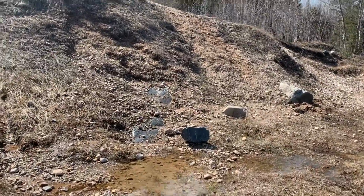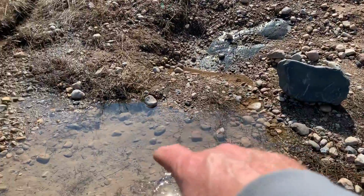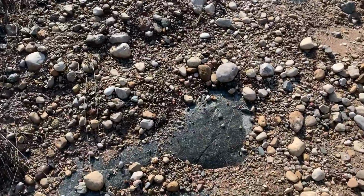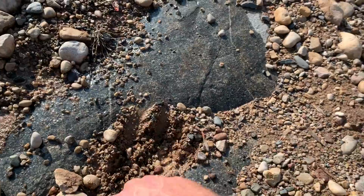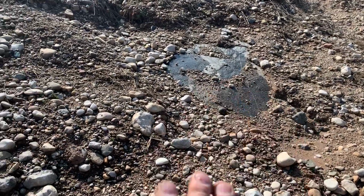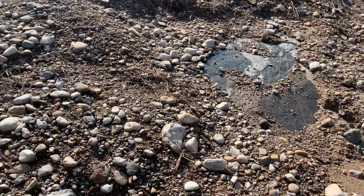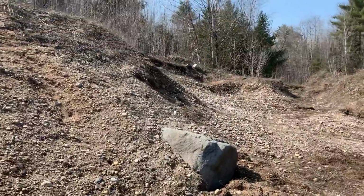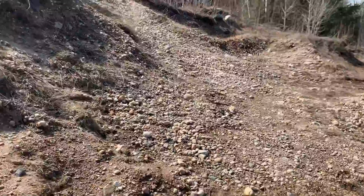Let me give you a little sneak peek here. See the water is coming up out of the hill here. And you see all this bedrock right here? Okay. That's all solid bedrock going straight up like that. Okay, that's basically straight up and down. Now this whole side of this hill is doing that. Now it's really smooth bedrock, and I've worked here before.